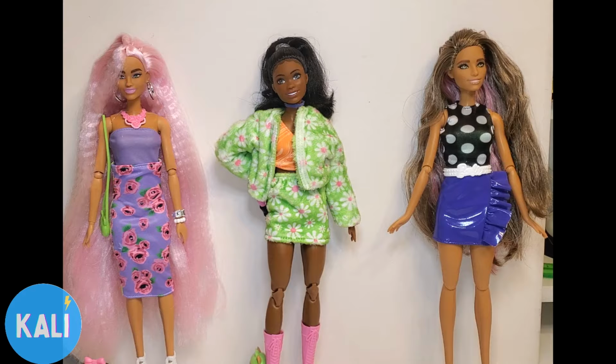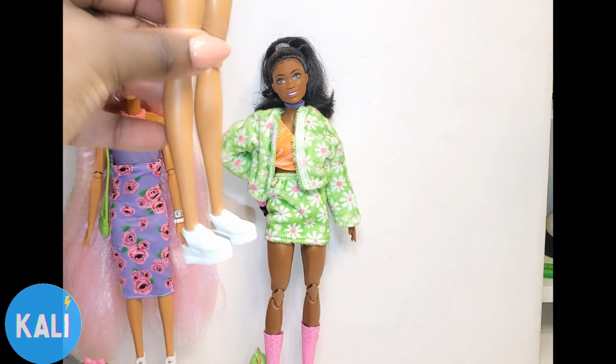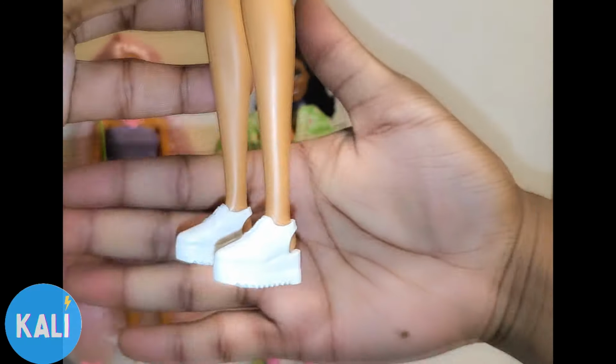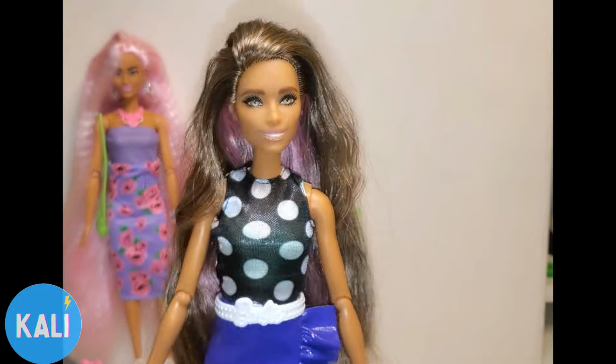But last but not least, we have our Barbie Cutie reveal. And as you can see, this is the look I came up with for her. She does feature the flat feet, so I didn't have too many options as a heel. So I did decide to put the sneakers on her. She does feature the purple skirt, the Barbie belt, and the polka dot top.